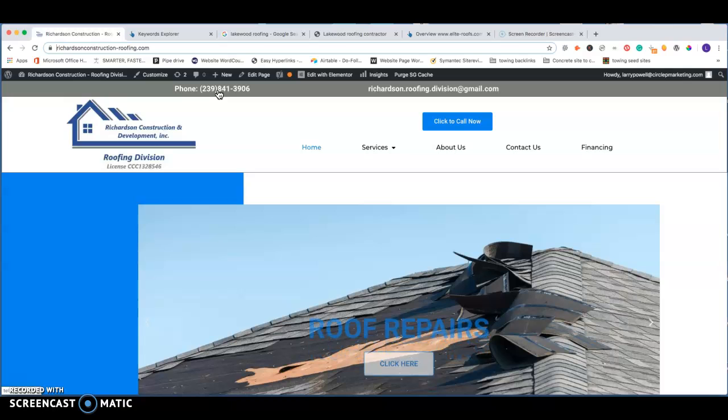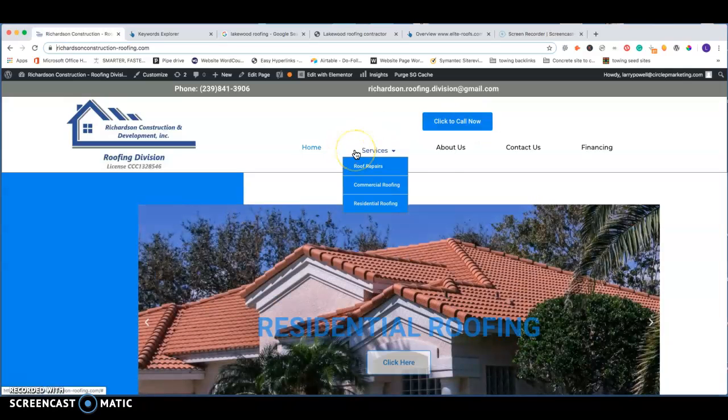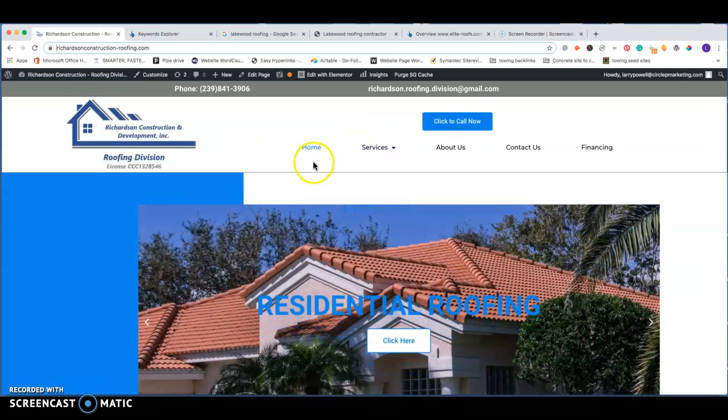People are doing mobile search very often these days, so it'll allow them to just click on this phone number. You can see it here as well, and automatically connect with your business, which is really going to help with your conversions.